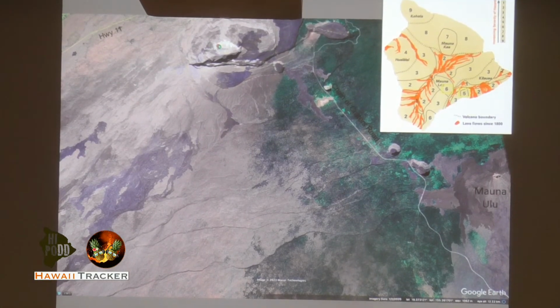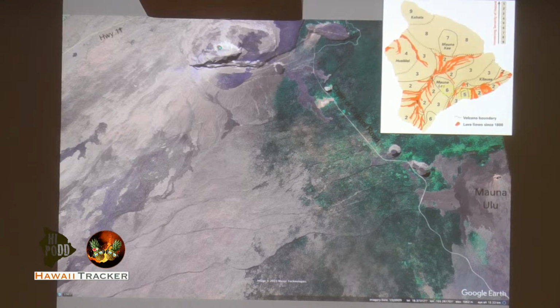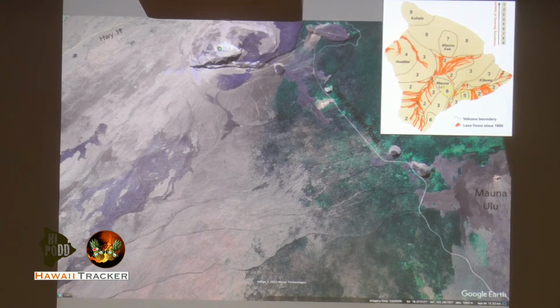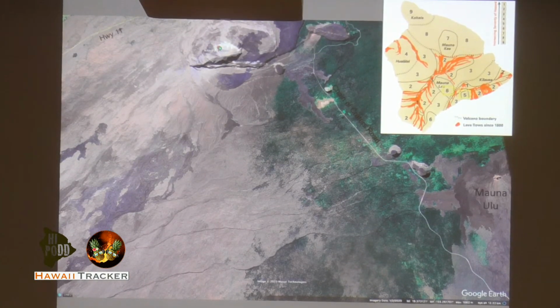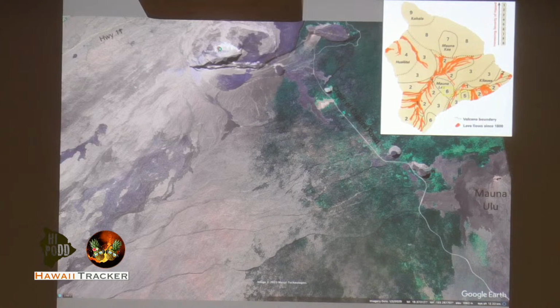Here's a Google Earth image of that same basic location. And I think what you can see even on this is that there are a whole series of these faults that run through this part of the volcano. So I've added an important thing here to remind myself to talk about it.